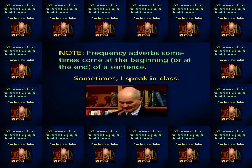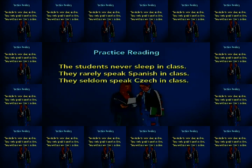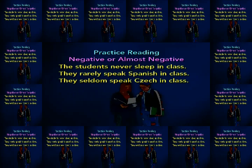Okay. Now, look at these examples. The students never sleep in class. They rarely speak Spanish in class. They seldom speak Czech in class. All three of those are negative or almost negative. Never, yes, negative. Rarely, almost. Seldom, almost.